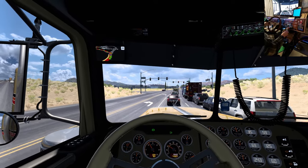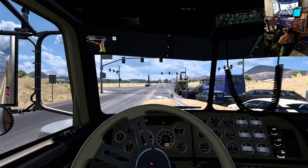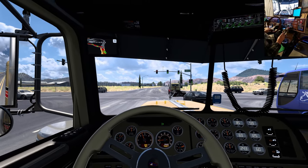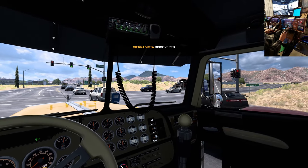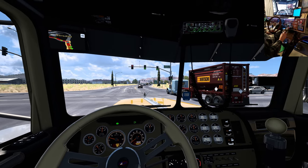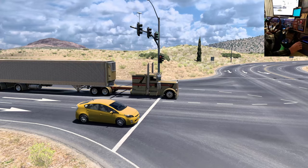Guy's coming right up there. Ooh. The truck was holding back. That was interesting. Oh well, at least we didn't punt him. Yeah, kind of digging this paint job.